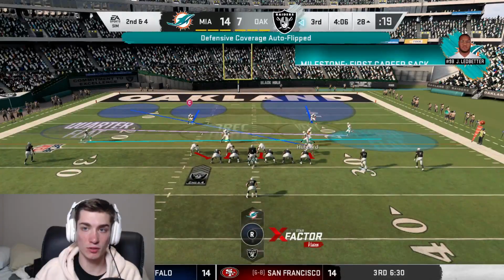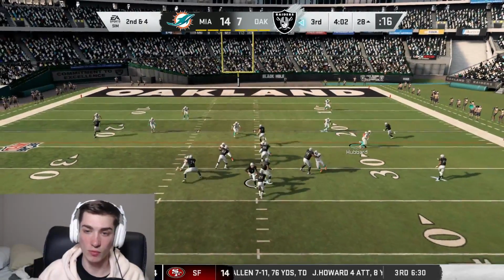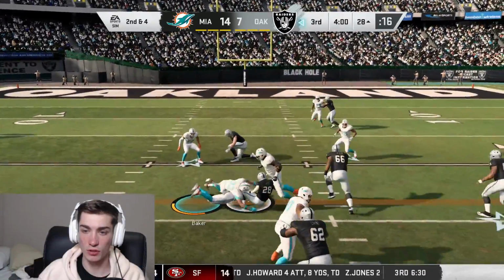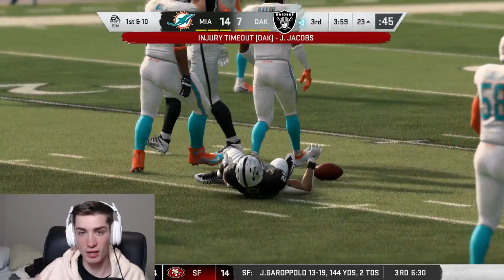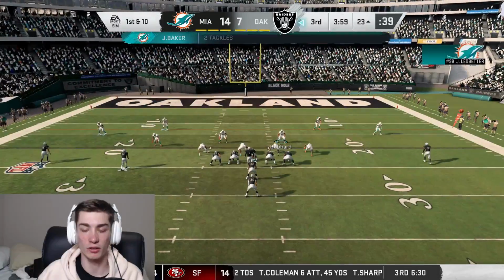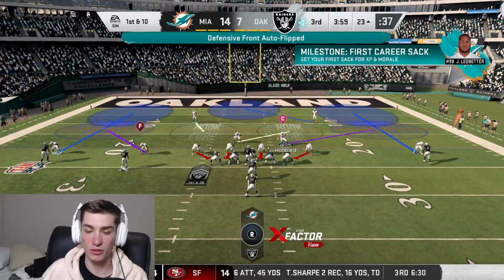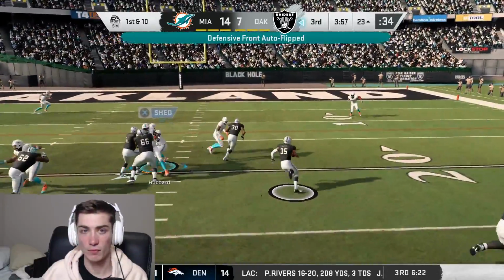I need a tackle for loss, which I've come close to a couple times, or a sack, or a forced fumble. Some of these are just straight fluke, though. It was an RPO, and they went for the run there. And I maybe had the screen lurked. Jacobs is down, though. That's good. We like to see that. We hope for injuries. I don't care.